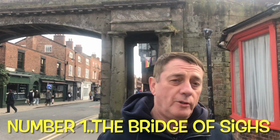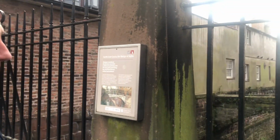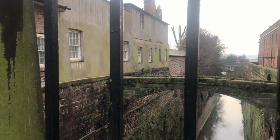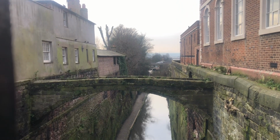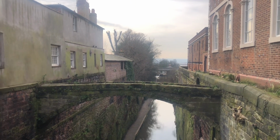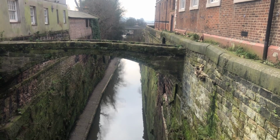So this is the first one I'm going to show you, the 4 interesting facts of Chester. Now this one on the left hand side here, you can see, is the Bridge of Sighs, and it was called the Bridge of Sighs for a reason. It was constructed in the 1700s, and it was used to take prisoners condemned to death from the city jail to the former chapel of St John's on the other side of the canal. As you can see below, it was cut into the rock and the canal was passed through there.